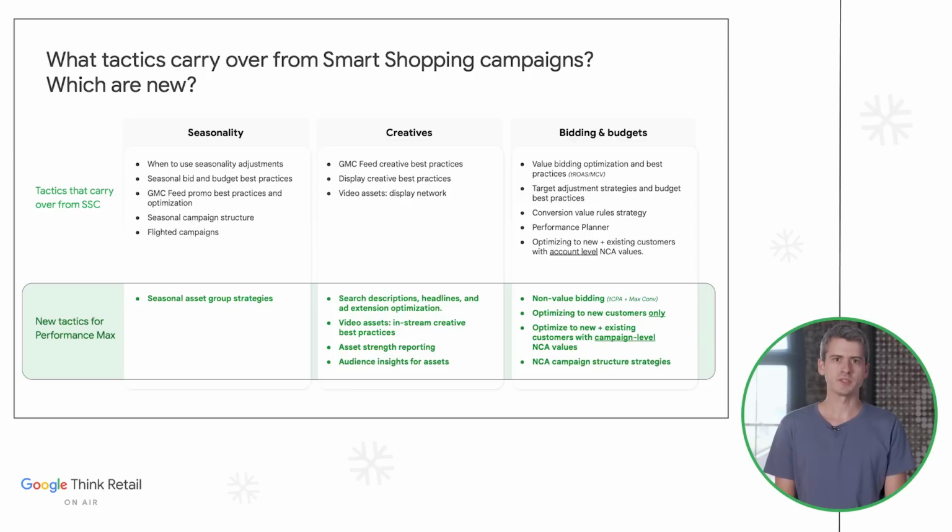For bidding and budgets, all these tactics carry over as well, such as value bidding optimization and best practices, target adjustment strategies and budget best practices, conversion value rule strategies, the use of performance planner, and optimizing to new and existing customers with account-level new customer acquisition values.